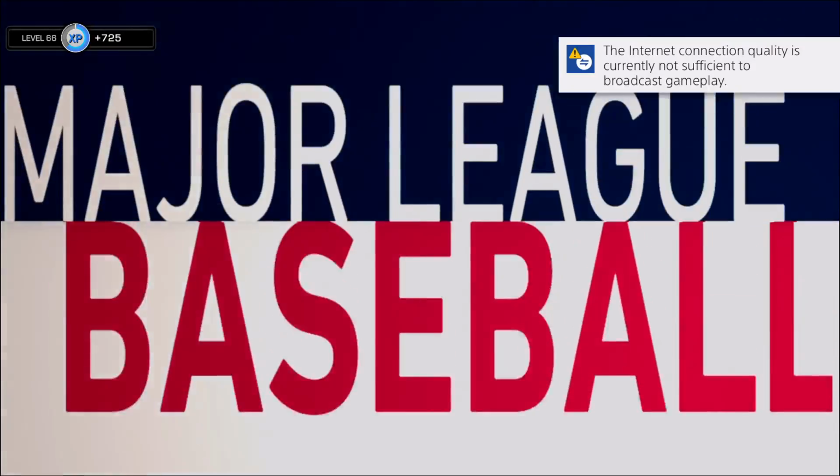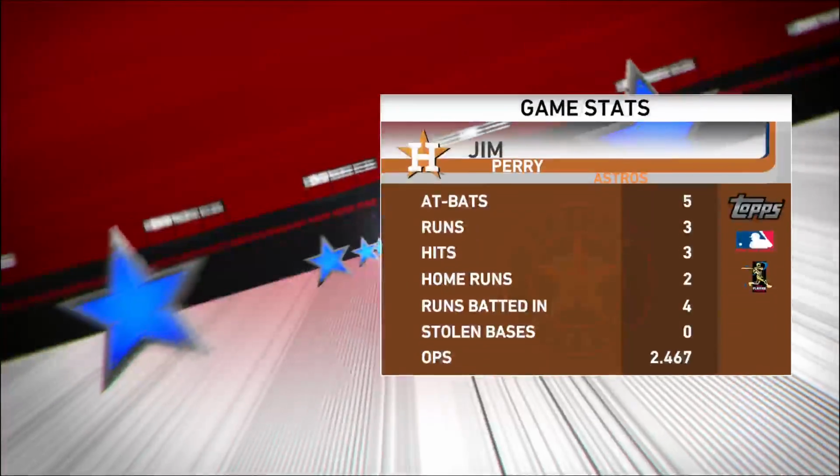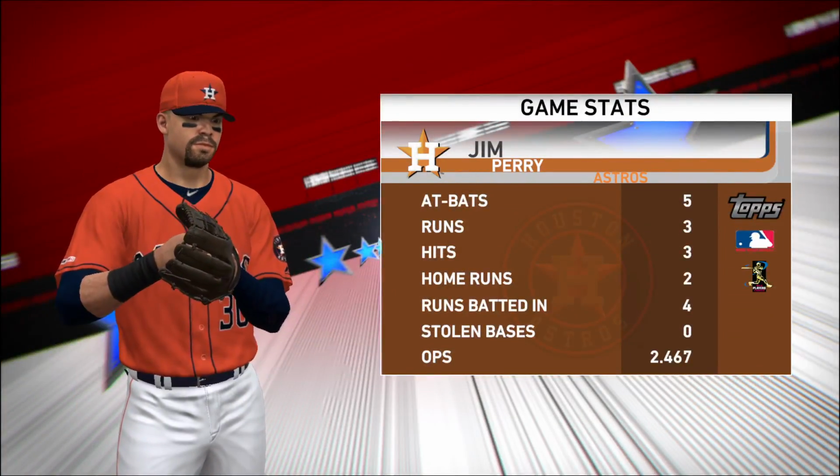Well, this one pretty much over before it started as we give you a final look at the line score here in what turned out to be a blowout victory.